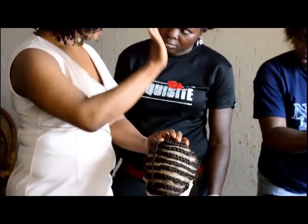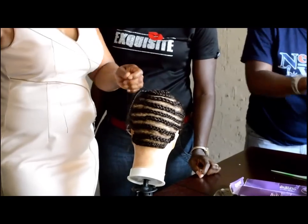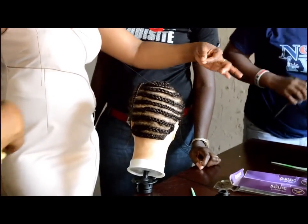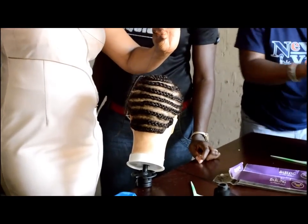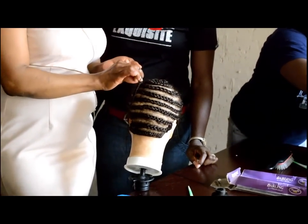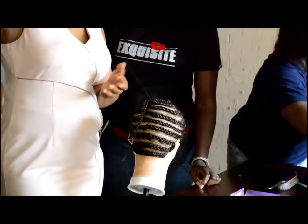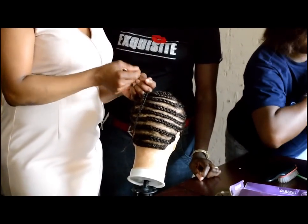Needle is always looking up, don't make it go down, because when it goes down, you end up poking into the scalp. Then hold on to the end of that thread so you know exactly where it goes, the longer side. And your needle goes in. So that is held down. Now, you take this and you want to do this one.